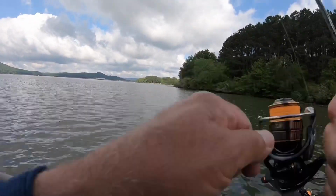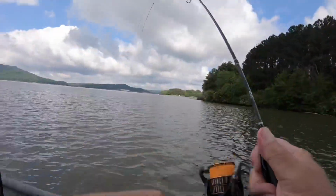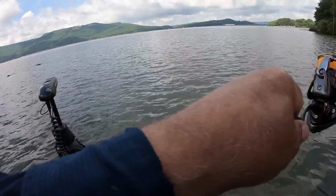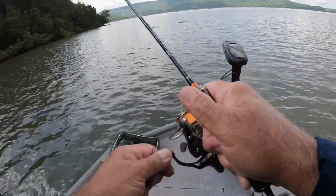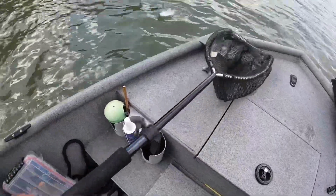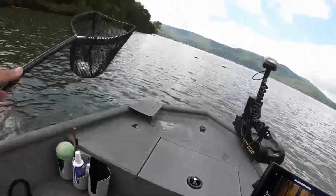There he goes. There he goes. Come on out of that tree. Come on out of that tree. Come on out of that tree. Yeah, he's out now. That's a good fish here on super ultralight. That's a heck of a fish. Heck of a largemouth on the super ultralight. Shoot fire. What you talking about now?